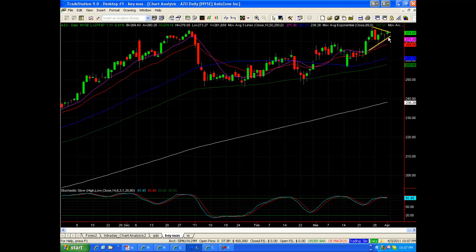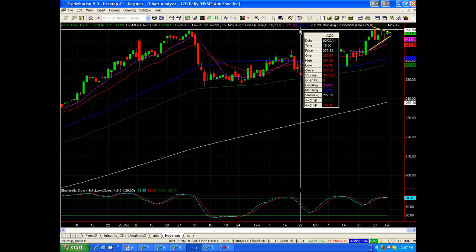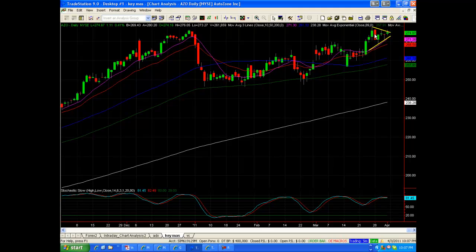Right at the end. So, this could be set to explode here and get above these recent highs, maybe head for 300. Wow, you can tell it's Sunday night. Maybe head for 300. But not saying it's going to get there by any means. It's just above all the moving averages. A nice coil here. Look at this. The longer-term trend is nice and strong, as evidenced by the 200-day.